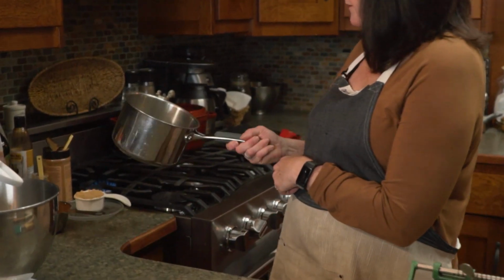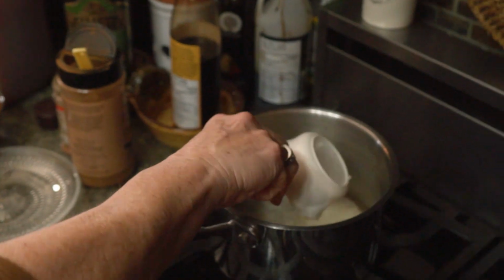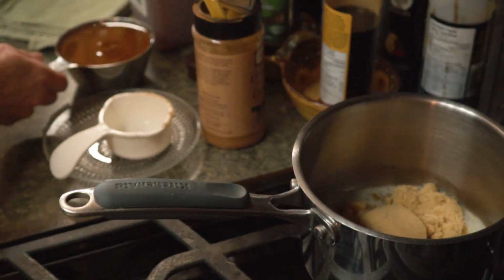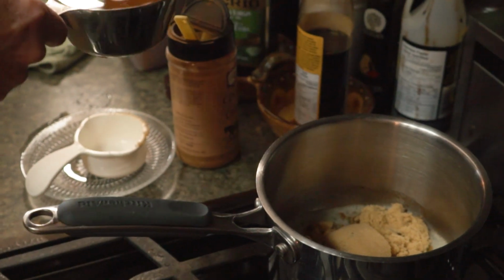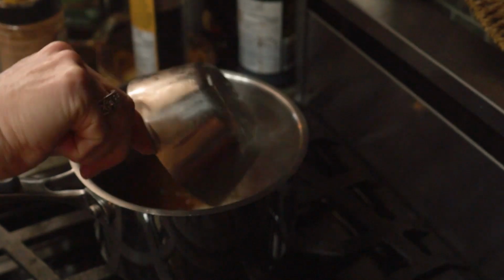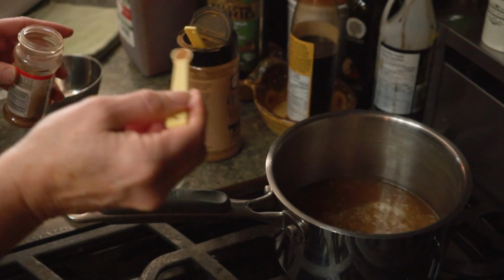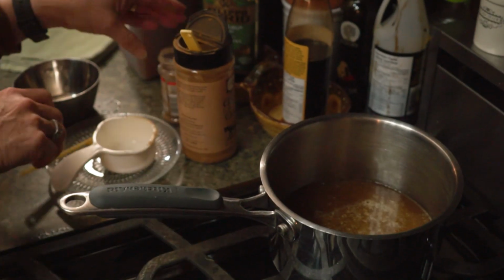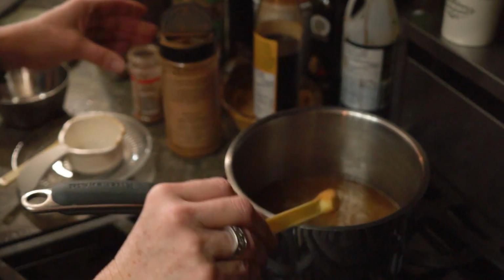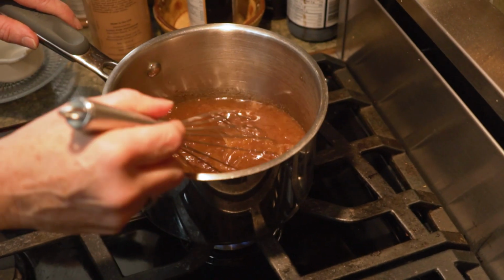So looks like my butter is melted nicely. Add a half a cup of brown sugar. And the brown sugar just kind of gives it a nice caramelized flavor. 1.5 cups of apple cider, 1/8 teaspoon of nutmeg, and 1/2 teaspoon of cinnamon. Stir that up, bring it to a boil, and then let it boil for about 5 minutes.